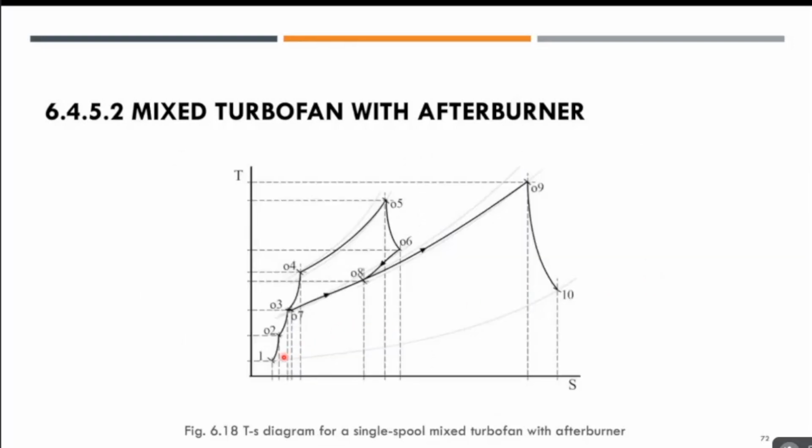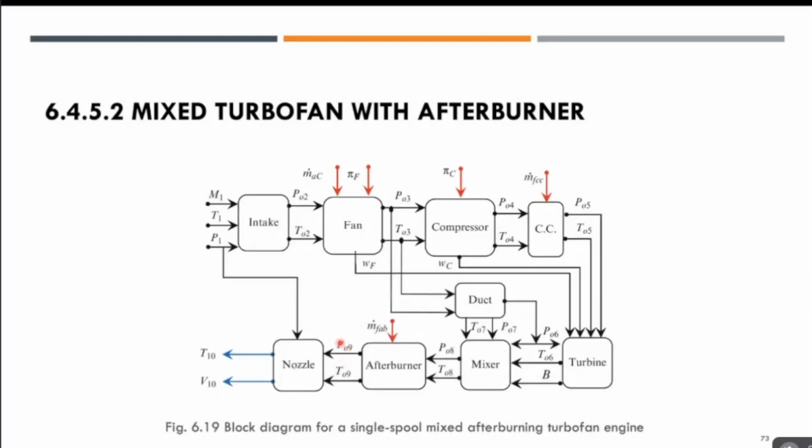This is the associated TS diagram. It's much more complicated for a single spool mixed turbofan with afterburner. And this is the block diagram for the single spool mixed afterburning turbofan engine. You can see here the red arrows showing the mass flow rate going into the fan, then the compressor, then the combustion chamber, and this is the mass flow rate being added to the afterburner. You can see all the connections for input and output from each component, starting from the inlet, going to the fan, the compressor, combustion chamber, the turbine, the mixer, the afterburner, and back to the nozzle.